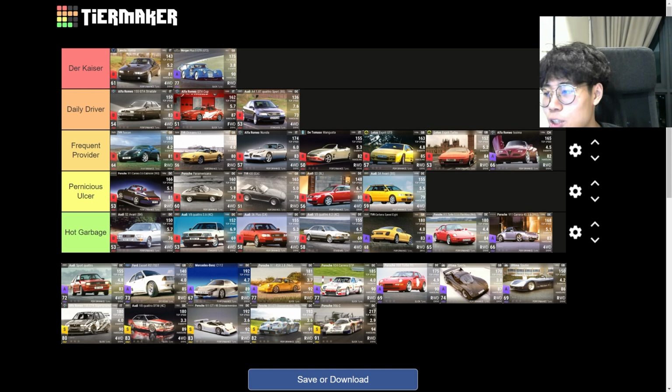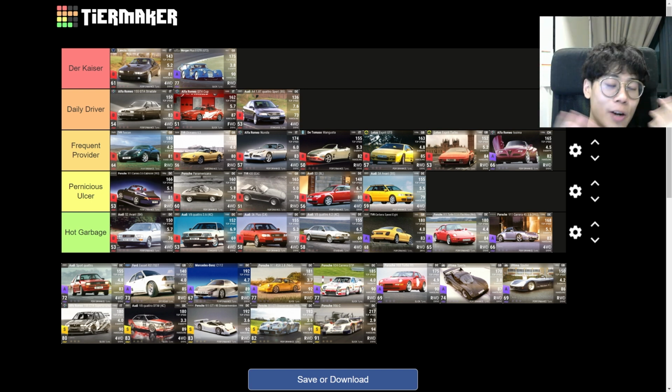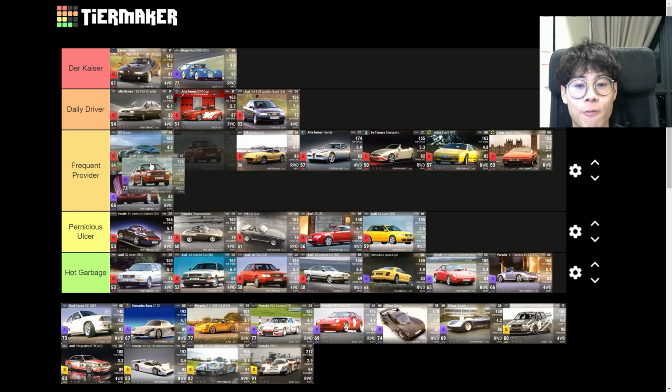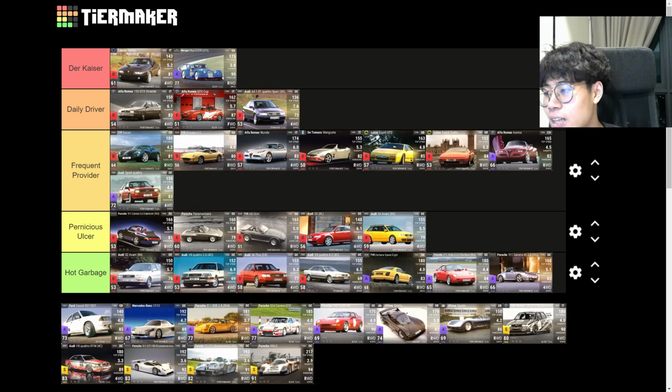Next up is this Audi Sport Quattro, and this is the car where I always ask people, like, I don't own it, how is it? I like the car. It's got a really beautiful photo. From what I've heard from most people that actually own this car, it's okay for the year that it's in. I think it's like 1986 or something like that. 1984. Like, it's all right.